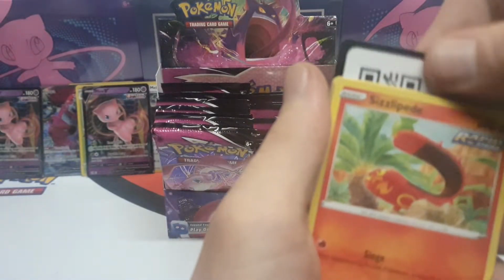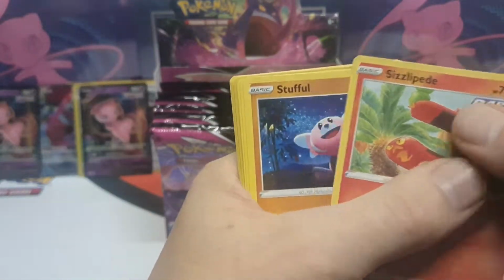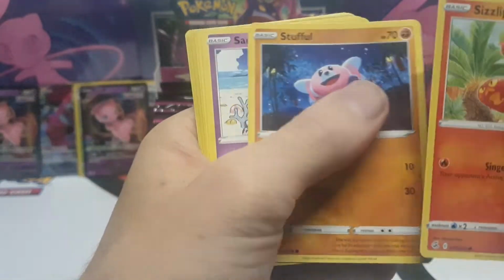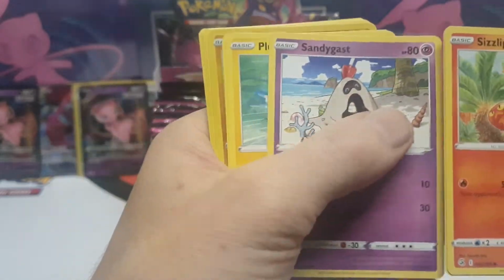Alrighty, code card. Still not seeing a lot of double ups with the commons and uncommons. I think that's the first time we've seen him.